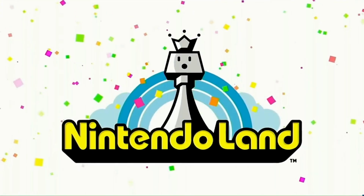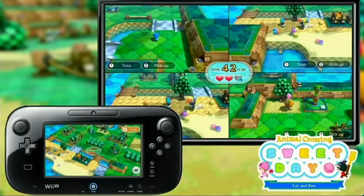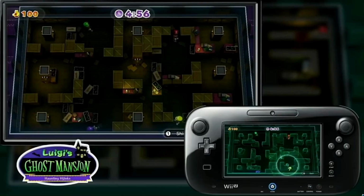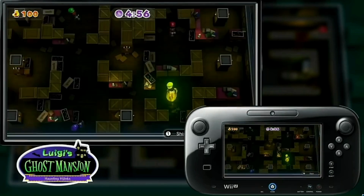The first one we picked up was Nintendo Land. It says £2.99, by the way. I paid £2 for it. I asked if they'd take a little bit off, and they took 99p off.